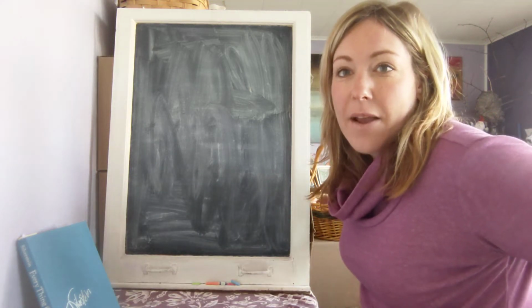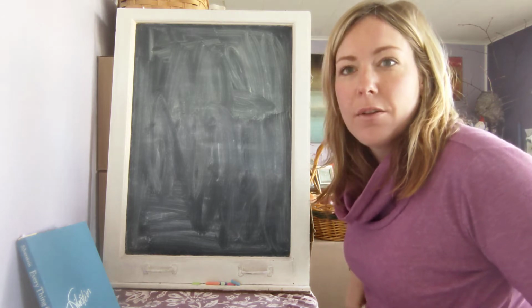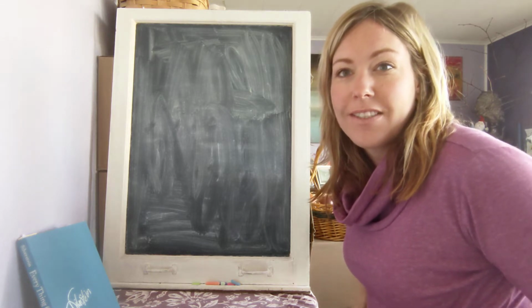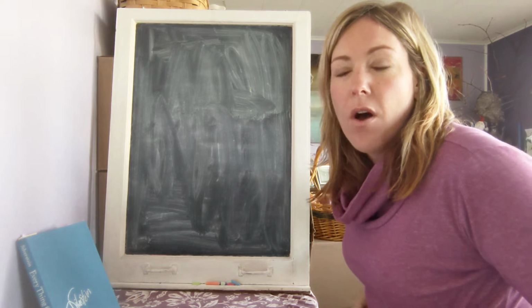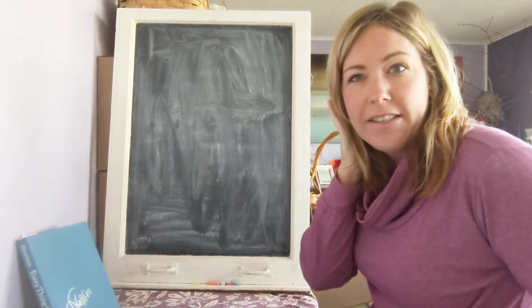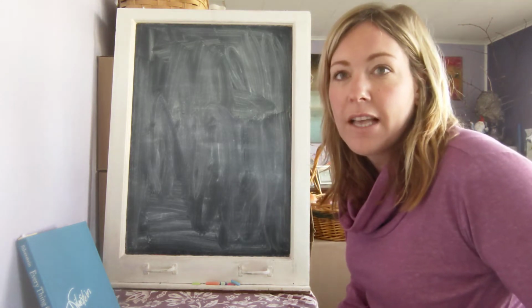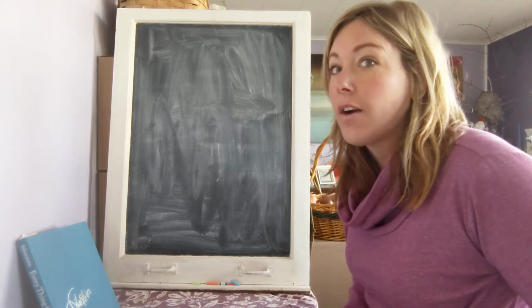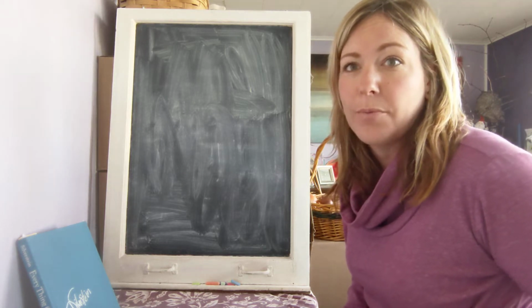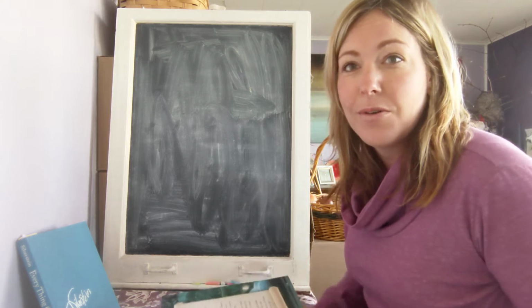Hi, everyone. Today we're going to start our poetry unit. So Miss Lauren read the adjectives books and we talked about all the different ways that we can describe things, and then we tried to describe rain and how we could hear and see and feel it. And that's really going to start us off to be able to write our own poems. So April is Poetry Month, so we're going to do some poetry.